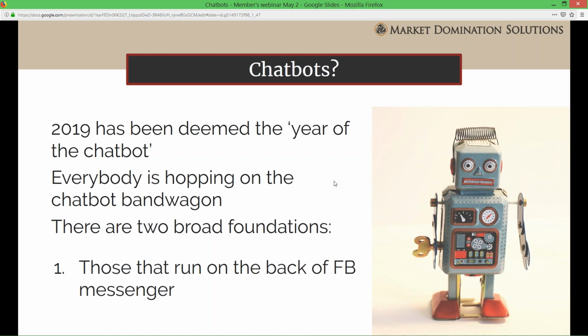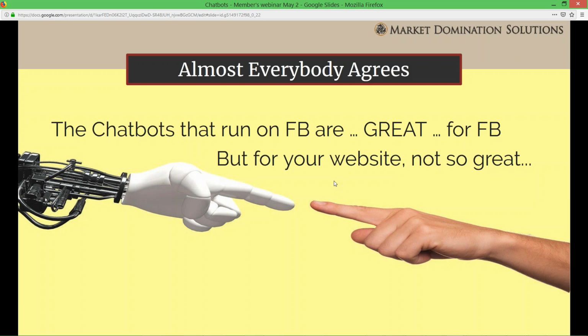There's two basic kinds. There's those that run on the back of Facebook Messenger, and then those that don't. And those that don't are broken down either into being SaaS or to being on-site, like a plugin. And the reason that I say that Facebook's a little bit different is because Messenger's a bit of a different animal. The ones that run on Facebook are great if you have a presence on Facebook. They're awesome for that. But for a chatbot on your website, they're not so great. And there's a whole host of reasons why they're not great.